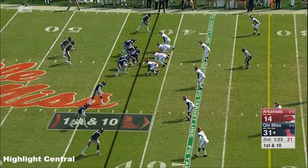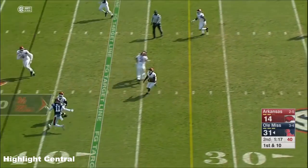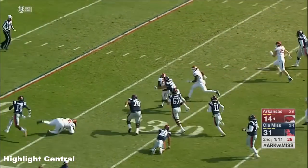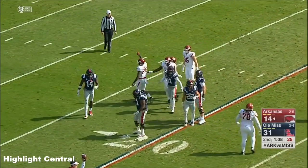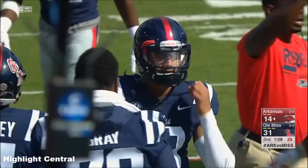Break a tackle along that boundary and get off a big run. Tamu, and that one is picked off at the 25-yard line. DeAndre Coley still on his feet, cuts it back, and he'll be dropped at the 22-yard line. Back-to-back turnovers for Ole Miss has put Arkansas in position here with 1:08 to go before halftime.